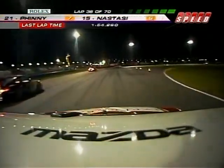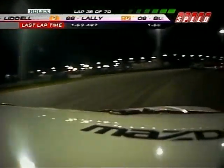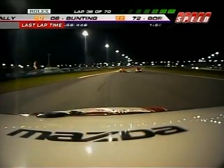And from the Porsche to the Mazda, Joe Foster for the Hypersport team, and let's enjoy the ride, enjoy the sound, turn it up.